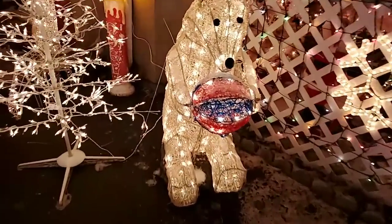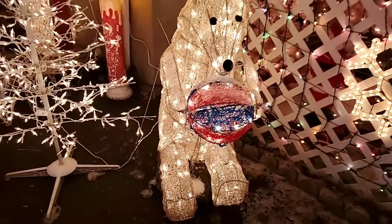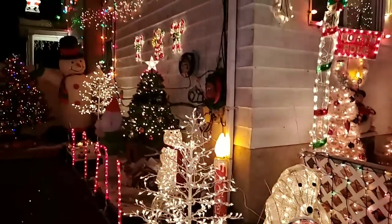Oh, look at this. Polar bear, he's got, looks like a Harlem Globetrotters basketball or something. It's rotating around.